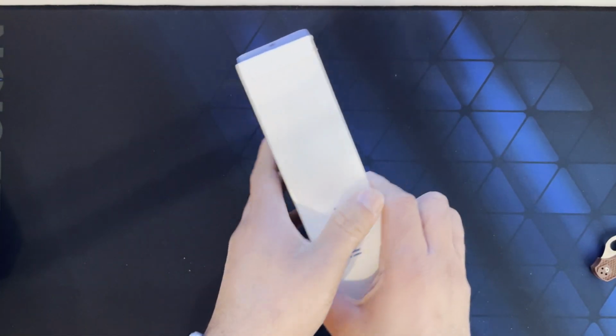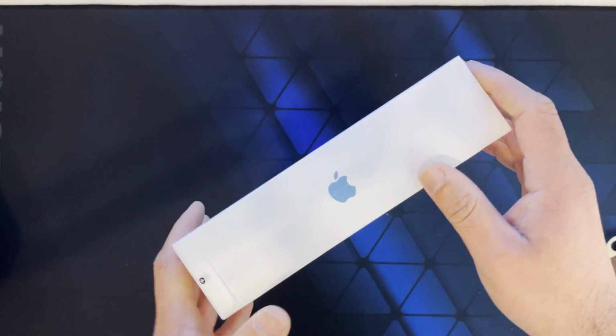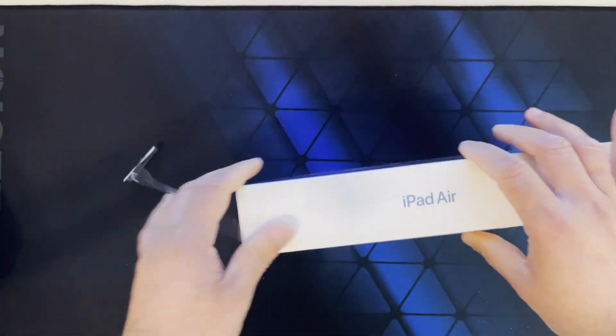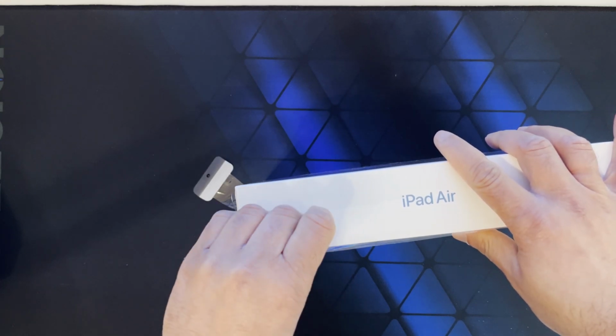Packaging. It's the exact same dimensions. I ordered the one with the base model, the 64 GB.